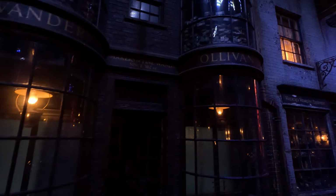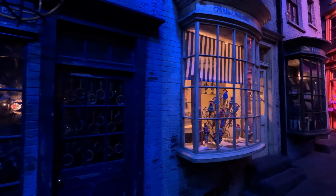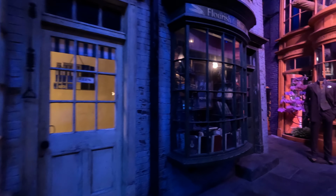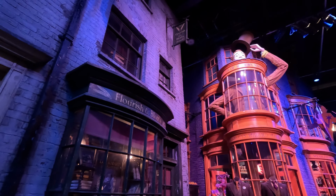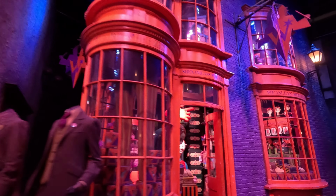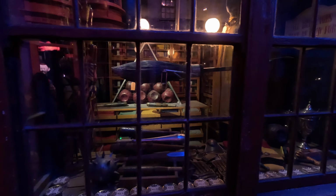This is really cool. This is Ollivanders. We got some wizarding equipment here. Next to that we got Florean Fortescue's Flourish and Blots. We got Weasley's Wizard Wheezes. We have a whole bunch of other things, and there in the window is the Nimbus 2000.